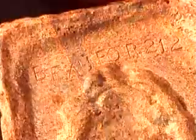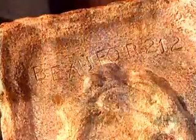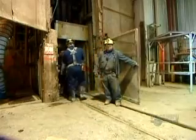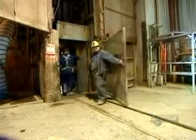Most gold comes from lode deposits, also called vein deposits, concentrations of gold and other metals in the cracks of rocks. Lode deposits require hard rock mining, the process of removing gold-bearing rock, called ore, by drilling and blasting.